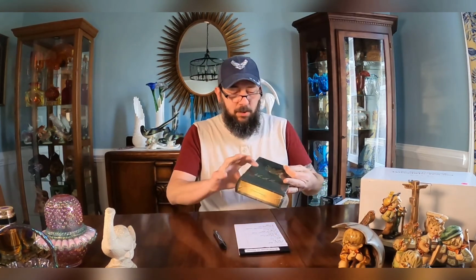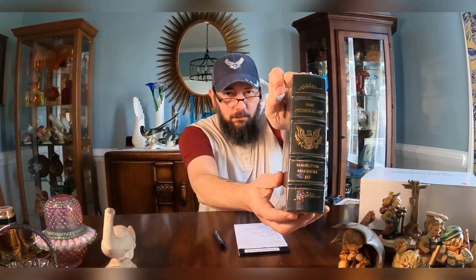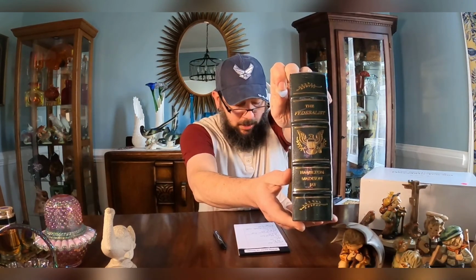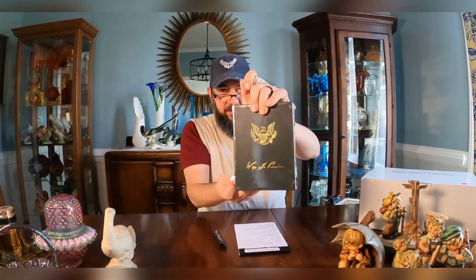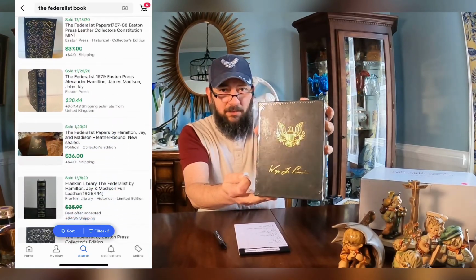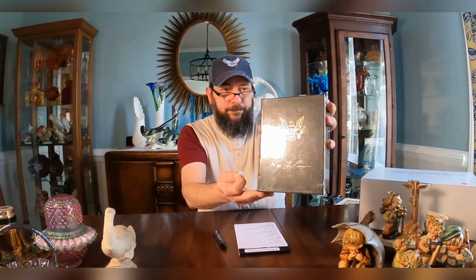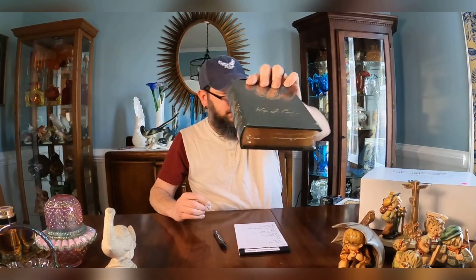All right. And this was my surprise find. I just happened to come across this. So this is the book, The Federalist. Generally, you'll see it called The Federalist Papers. The authors, Hamilton, Madison, and Jay. So we paid $6.50 for this. And we can expect sold comps on it between $40 and $45. So that's pretty good. It's still wrapped in plastic. So I was pretty pleased with that one.